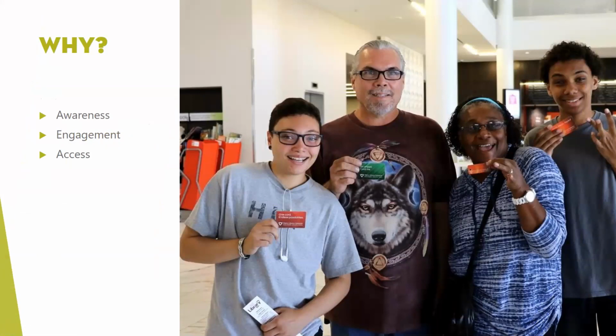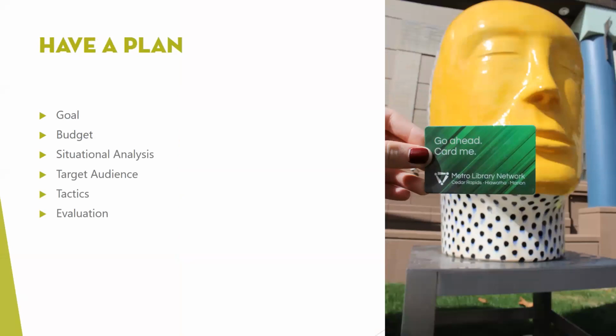National Library Card Sign Up Month is a time when ALA and libraries across the country are coming together to remind parents and caregivers, educators, students, and really everyone in the community that a library card is the first step towards academic success and lifelong learning. But like I said, it's also a great opportunity to have that community discussion about why a library matters, what a library does, and how important access is in your community to everything that a library has to offer. So where do we start?